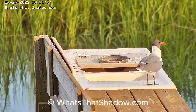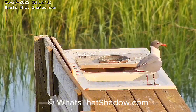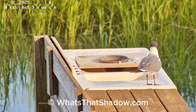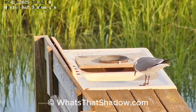Anyways, chilling out. He's gonna cast a pellet, or he's just maybe just choking a little bit, and then he'll pick at it and maybe eat what he can. At the same time, this other gull comes up and is like, "Hey, buddy," chases him off.